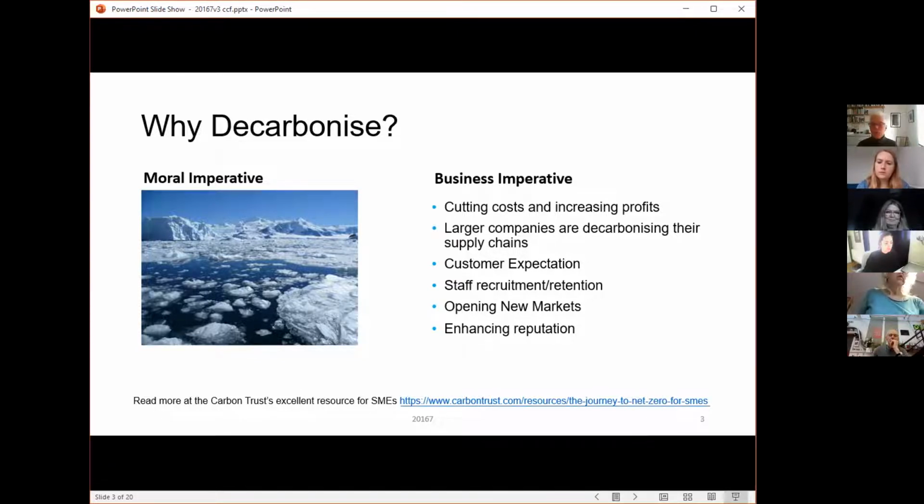I've put a link at the bottom of this slide to a resource from the Carbon Trust, which is, I think, a really excellent little summary presentation of what you can do, and also shares some of these business benefits of doing this.